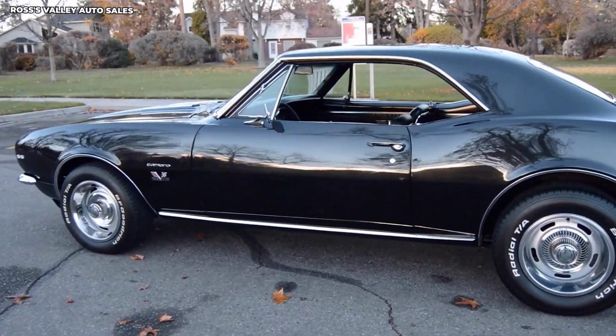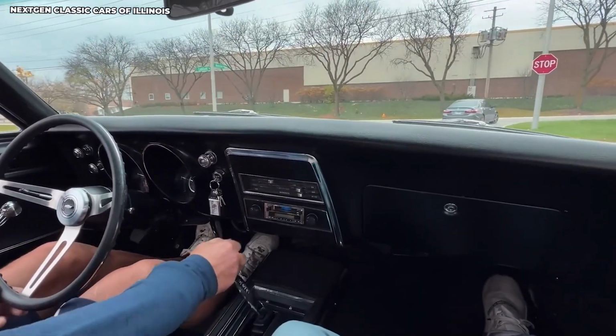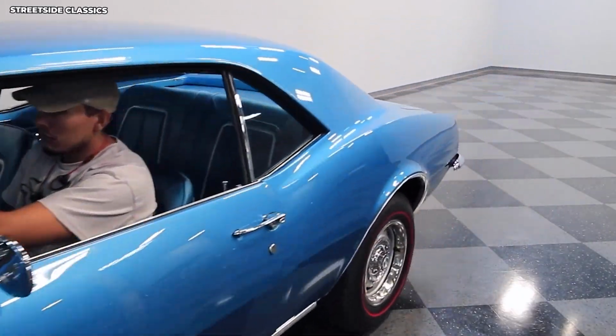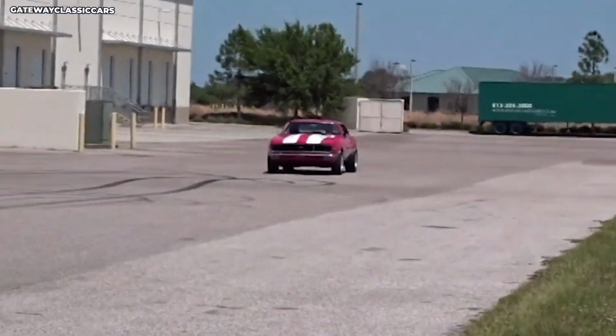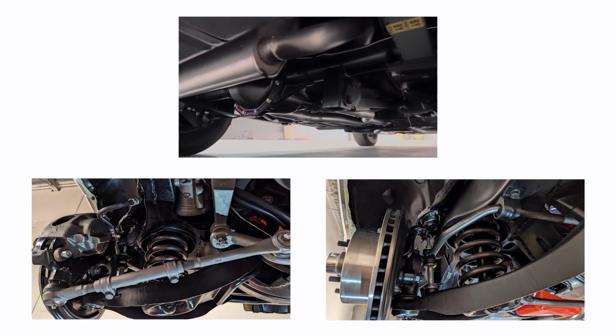Next comes the drive. The SS396 came with a 4-speed manual transmission. That means the driver could shift gears by hand and keep the engine in the best power range. This helped the car go fast at the right times. There were also other choices, like a 3-speed or even a special automatic, but most people who wanted speed picked the manual.